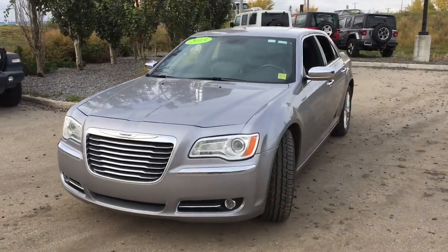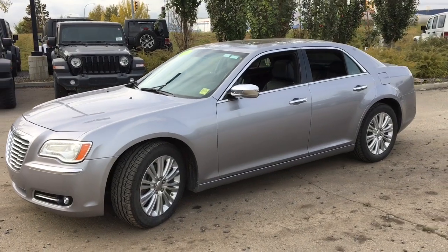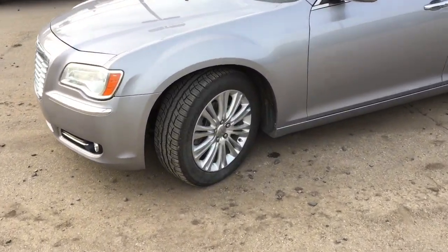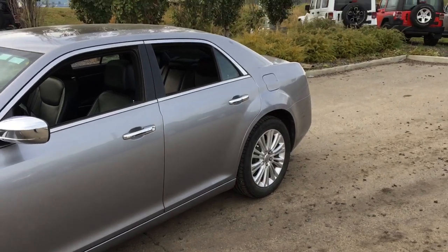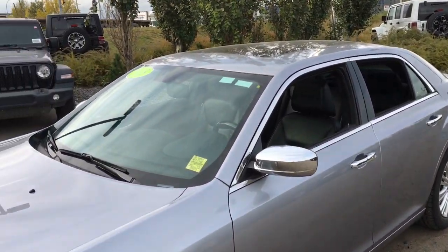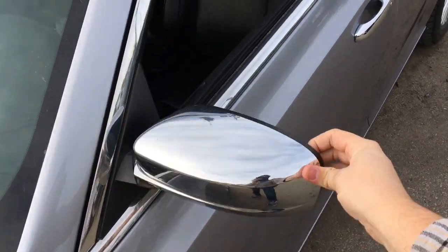Come to the side here, this Chrysler 300C is running on 19-inch rims, and the tires are BF Goodrich mud and snow tires. With plenty of tread on there, you'll surely have lots of traction. This has four-wheel disc brakes all around and chrome door handles on the outside on all four doors, as well as chrome mirrors. And these are heated mirrors as well, and they are breakaway.